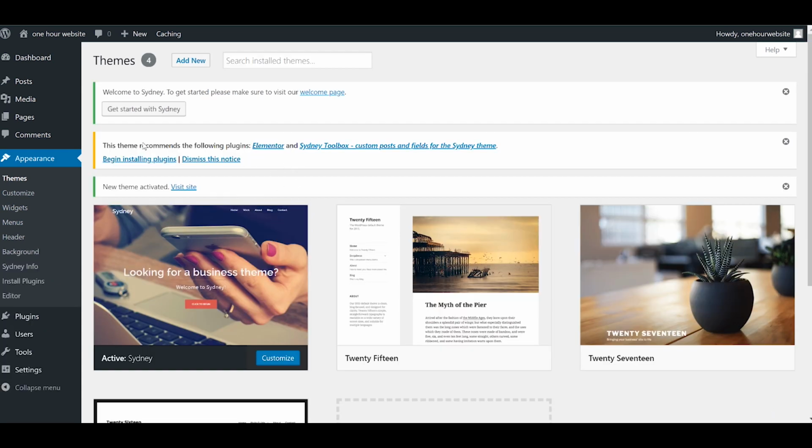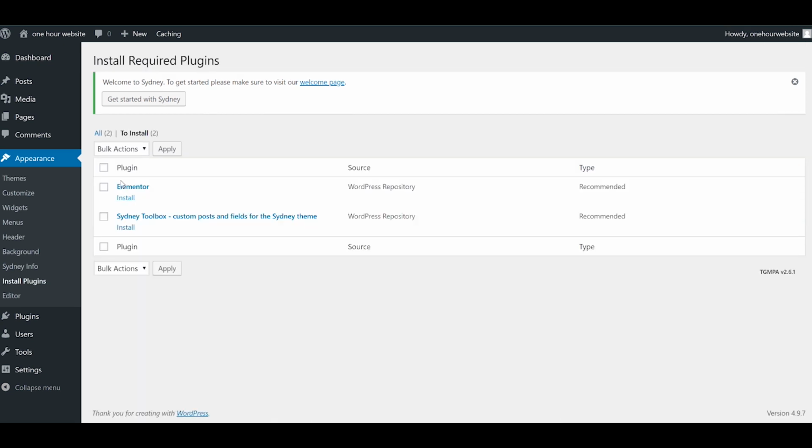and then it's saying that this theme recommends the following plugins: Elementor, which is our live page builder, and Sydney Toolbox custom post. So we're just going to hit begin installing plugins. Okay, and then we're going to tick both these and hit install and apply.